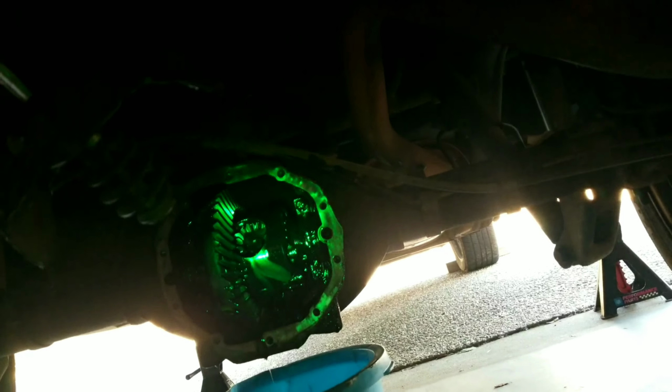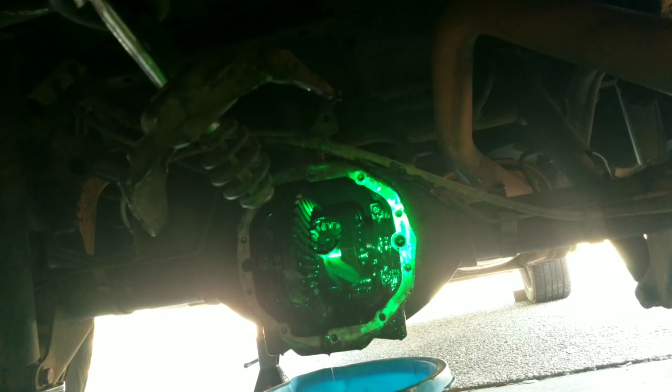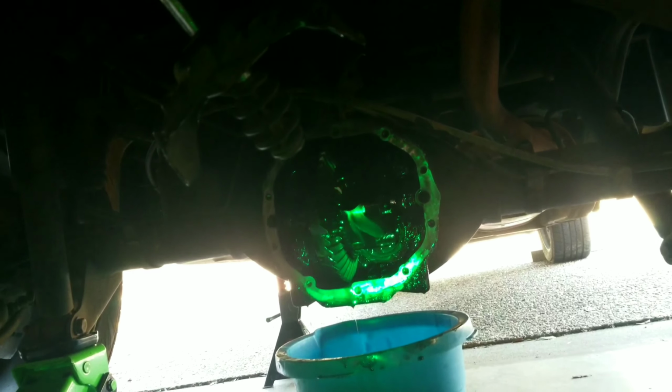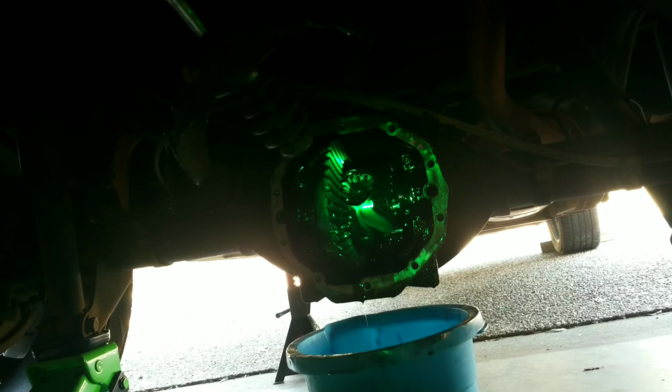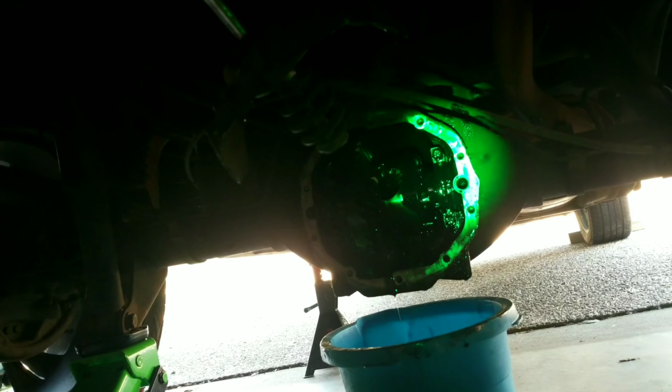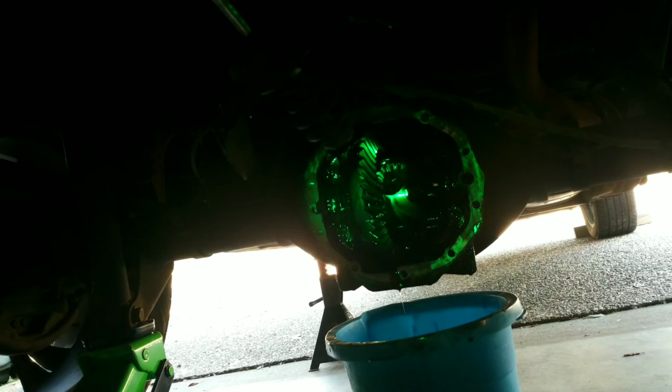That way I can get a little bit more drainage out of it. But two, I also want to leave a little bit of the oil in here because I want to move those gears and see how they're working. Now, what I have seen online says that it could be a bearing towards the front of the rear end housing, but as of right now, I have not seen any issues.